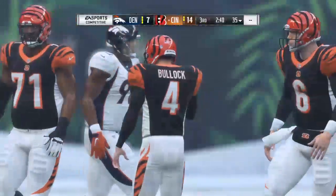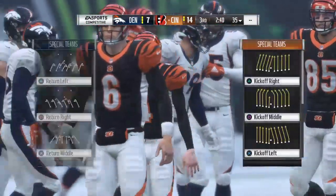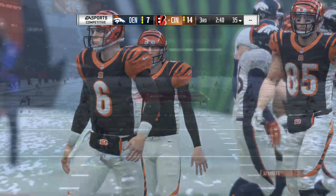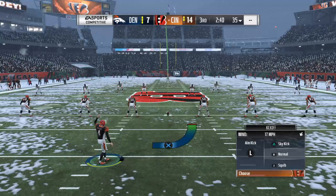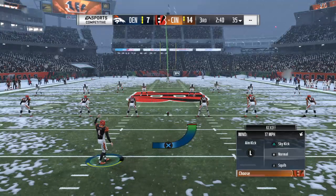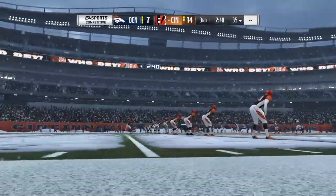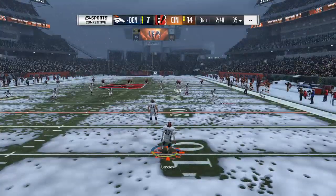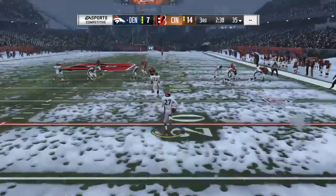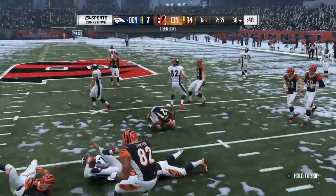Extra point up and good by Bullock, and that makes the score 14-7. So they throw the pick six. They'll get another shot at it now as this one's in the air. Now on the return, Brendan Langley. Nifty move. And a nice return sets him up pretty good here at the 30-yard line.